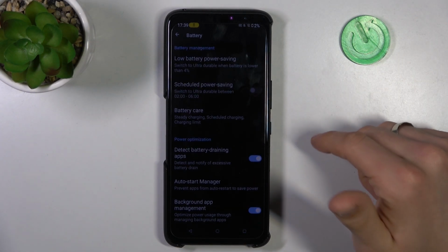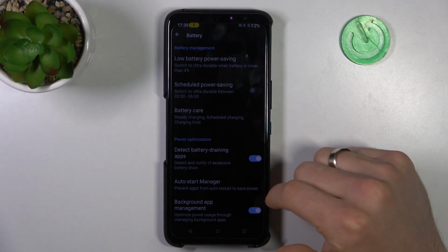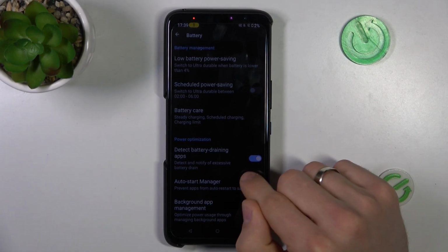And of course, I suggest you use background app management to manage this feature: enable automatically removing apps from the RAM. Detect battery draining apps. Of course, you need to enable this feature.